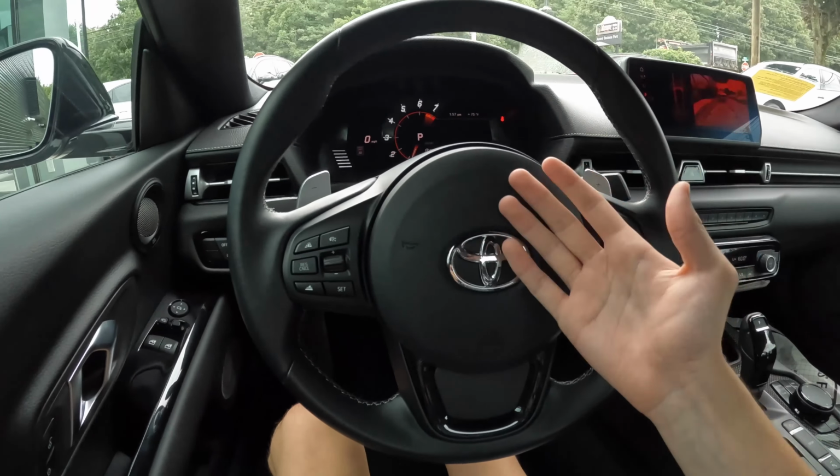As you guys know, this is a BMW inspired Toyota, which I know has been controversy over the last 3 years with this car coming out, and I get it because I feel the same way. I really wish it was more Toyota inspired, but I will say this car is still a beast. It has the 3.0 inline 6 B58 motor from the BMW 340i. So this car is still a monster, and it's super sick on the inside.